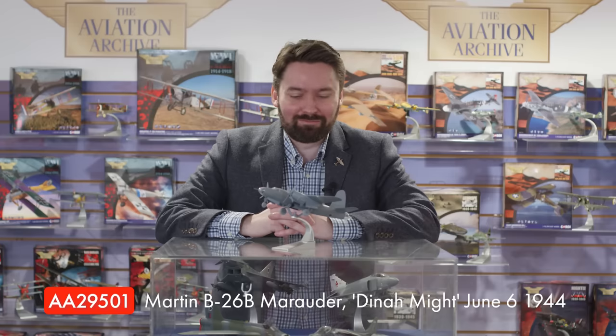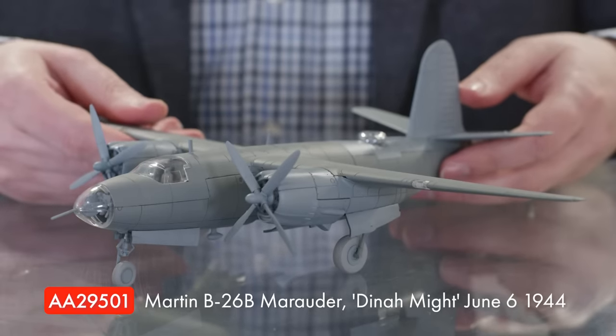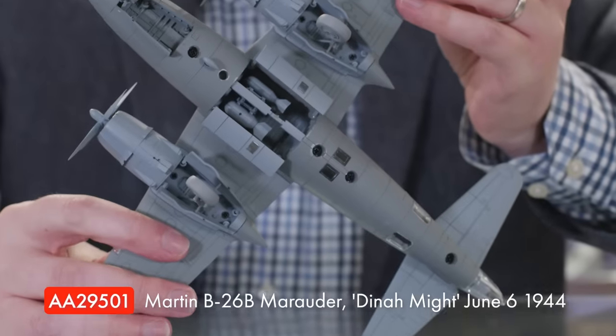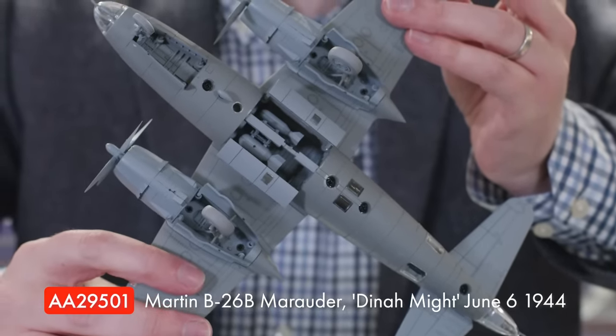And now for a big one that's been much anticipated. I'm pleased to say that pre-orders are now open on our newly tooled Martin B-26 Marauder. This first release of the model represents a B-26B named Dynamite that was piloted by Major David Dewhurst on June 6, 1944, leading the final bombing run over Utah Beach a mere 5 minutes before troops landed.